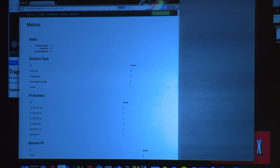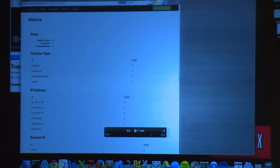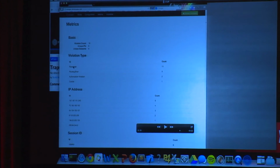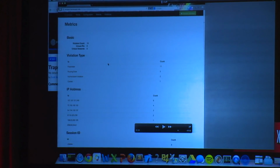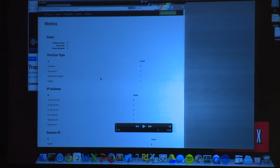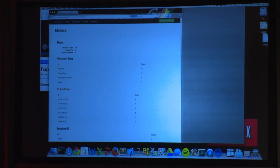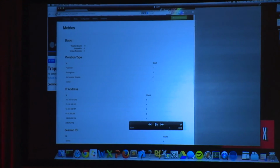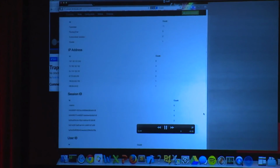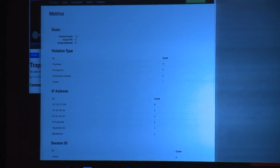Now, as the person administering this site, we can actually take a look at some basic metrics here. We have a dashboard that allows you to track and see what's going on, so we can see where the violation types are occurring. Are they occurring in parameters? Are they occurring in bad paths? Are they authorization vulnerabilities? Because we talked about that ability to hook into existing authorization checks within your code. Are they cookie violations? And where are the sources of these violations coming from? We can look at the IP addresses, the sessions, or the user objects.